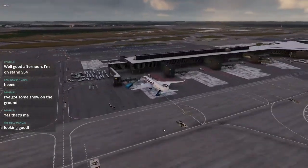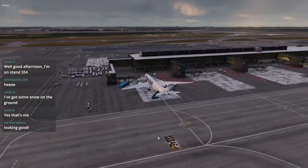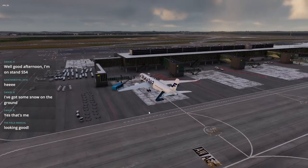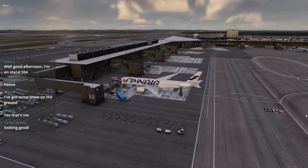So, what stand are we on? Sierra 49. Right. Helsinki Tower, very good afternoon. Finnair 1331 is on stand Sierra 49, Airbus A350-900. Requesting IFR clearance to Heathrow, please. On board, we have information Zulu. Let's get our clearance. Let's get cracking.